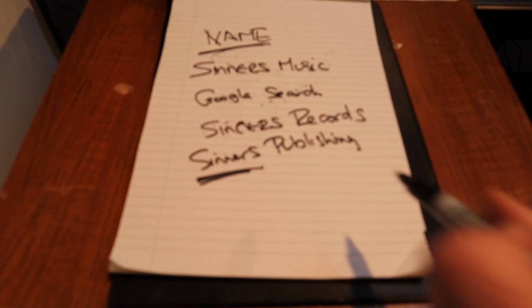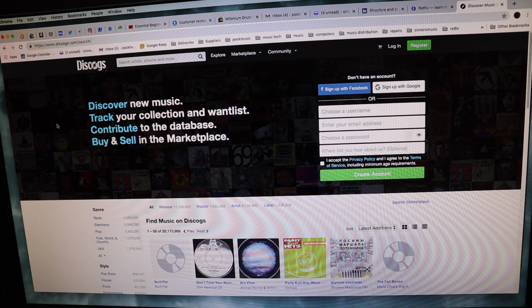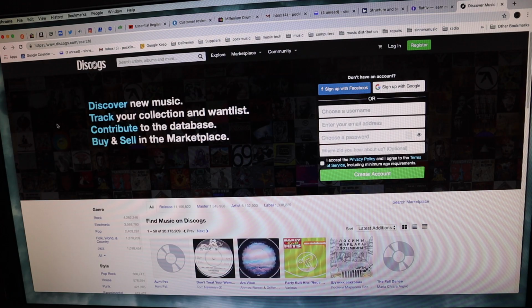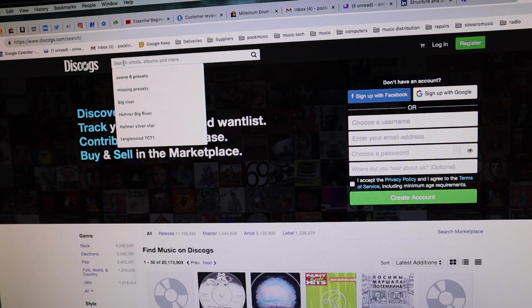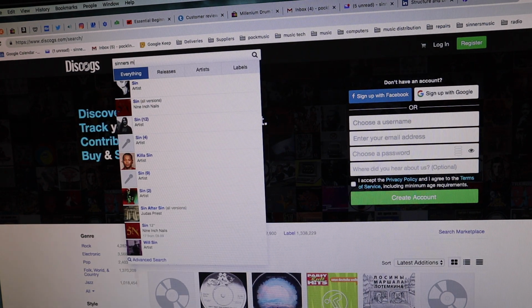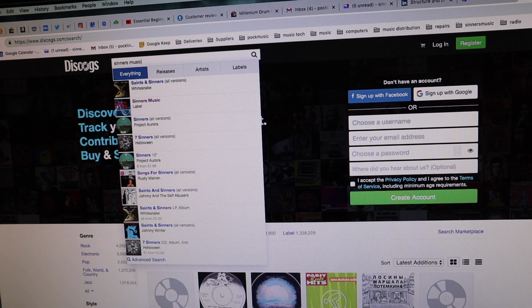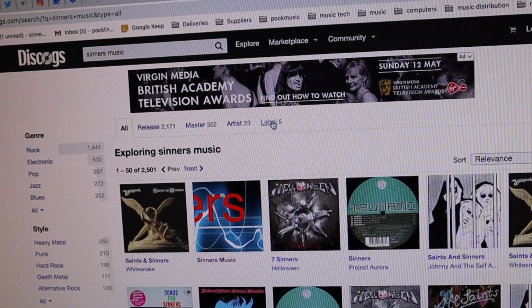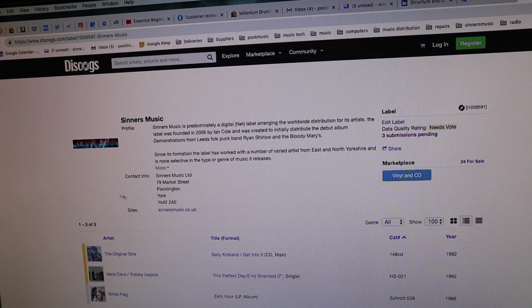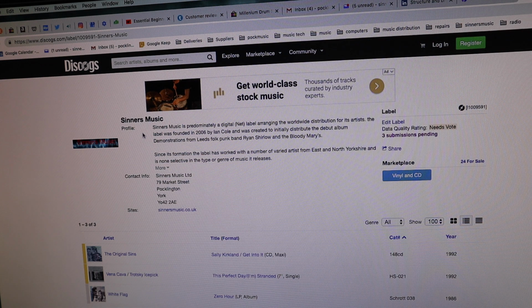The other place to have a look is Discogs. Discogs is a site where you can search for an artist or a record label. Here is the Discogs site. If I put Sinners Music in the search, the second choice is actually my label, and we've got the link to labels there, and there is the information. It tells you what my label's about. It's predominantly a digital net label, arranging the worldwide distribution for its artists.